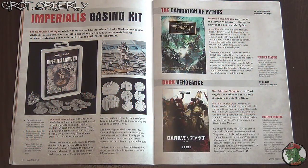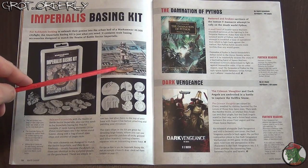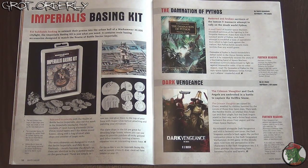Imperialis Basic Kit is a kit that will allow you to base your models to match the Imperialis sector battle board. This set will allow you to base 25mm, so infantry sized models, like so over here, the one over here. We will also have 5 40mm ones, so Terminator size ones, and a couple of bits and bobs to put on other bases to make them look a little bit different or tie them into the whole set. The whole kit will be £20, 26 euros and $33.